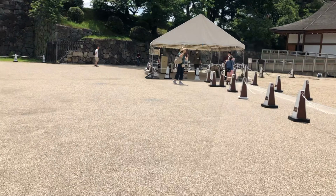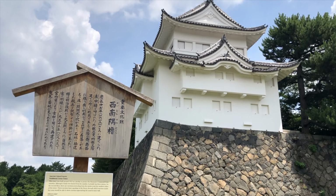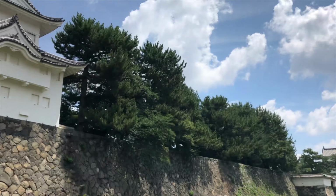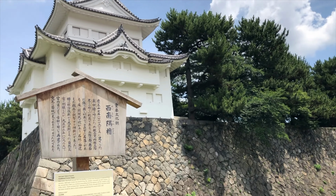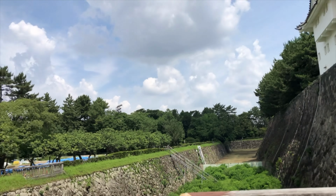But yeah. So these are corner towers. That's what this is. They're towers probably for sentries and such. Very neat. So now I know what these are. Very cool.